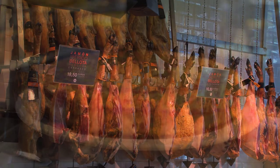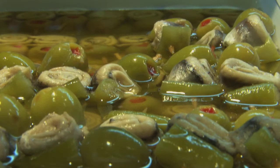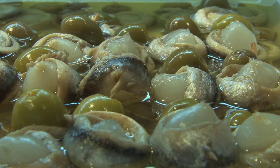San Miguel Market, it's a new market, but Madrid has loads of markets all over the city. So the distribution of meat and bread will be coming from this place. Food markets are where one can find fresh produce, meat and cheese, and of course wine.